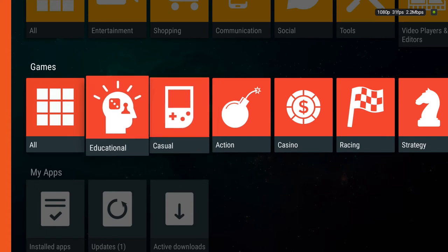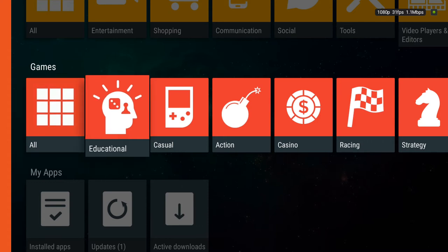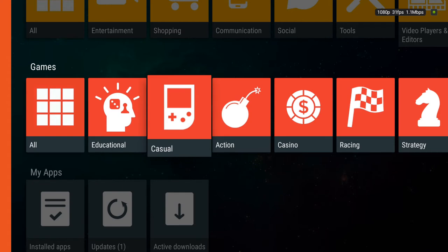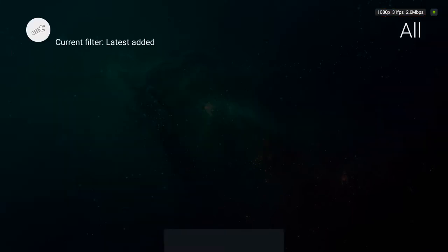So let's just say we want to look at the all games category. I'm on it now. The way you can tell you're on it is it gets indented forward. Watch, if I move over to educational, you can see it popping out a little on my screen. So I'll go ahead and go to all games. I'll press the A button, and here we go.